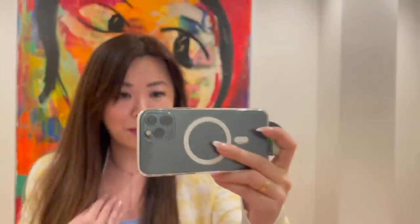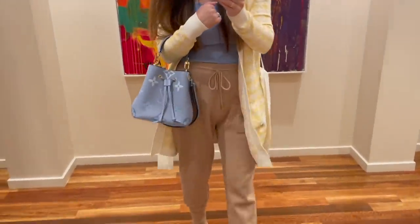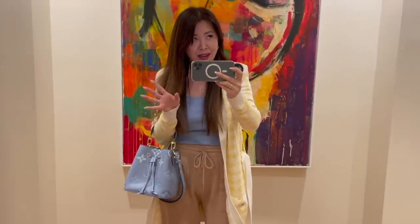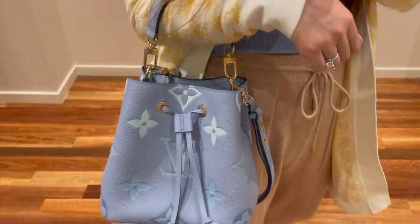I am wearing my pre-loved Cartier Laret necklace, and these earrings are just from Pandora. And I'm carrying my little Neo Noé BB in the blue. So for those of you that have been asking me, or you missed my update, I kept the blue. I really love it. It's such a cute size. And yeah, my first Neo Noé.